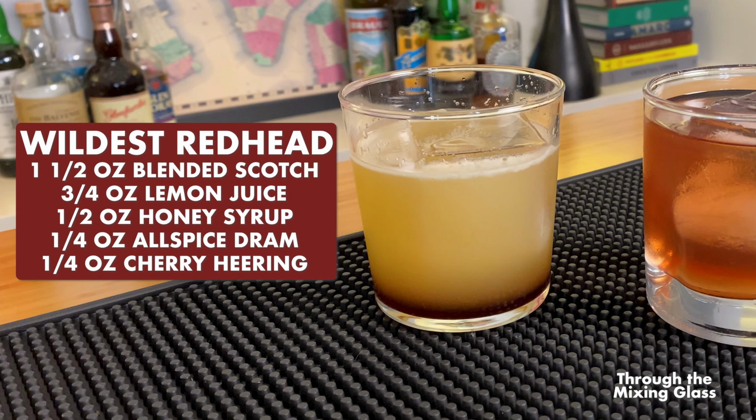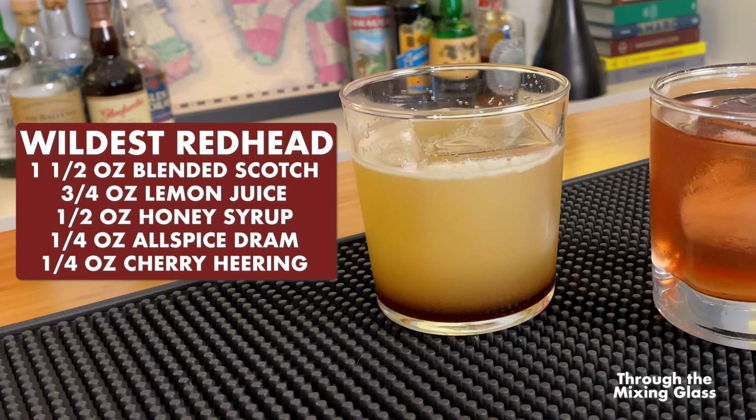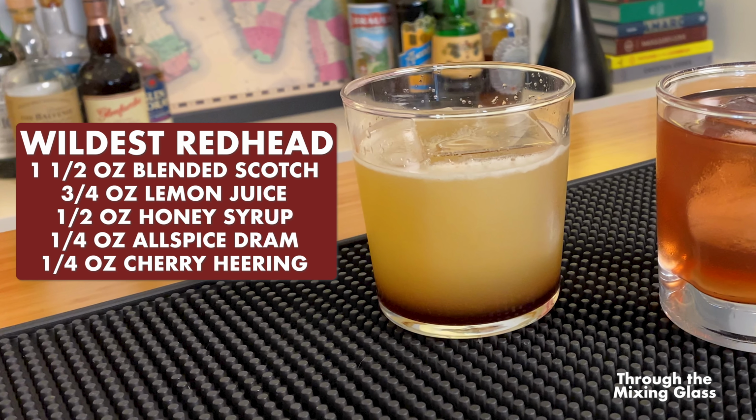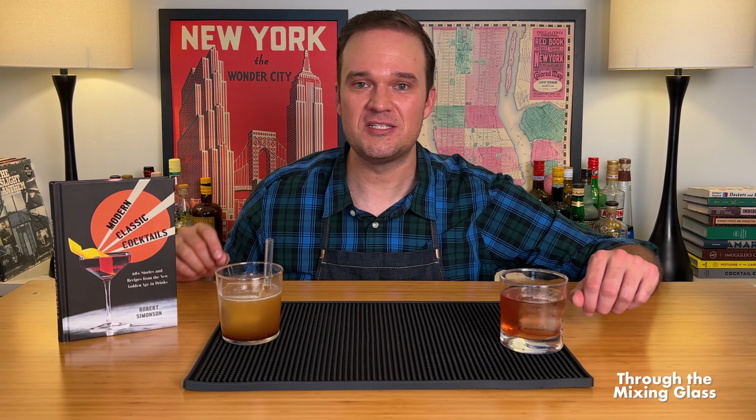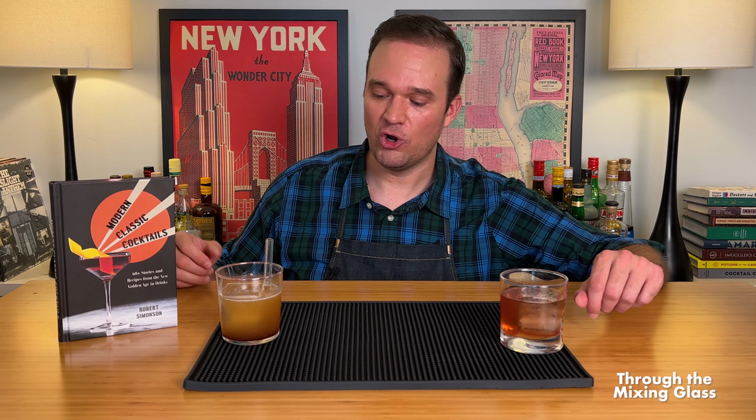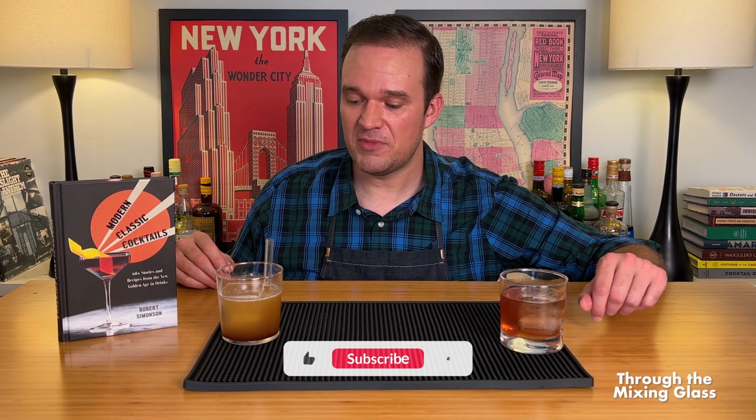The Scotch whiskey and the allspice are the two flavors that I get right away. That allspice is so good. It's such a delicious note in this type of drink. It just adds a depth of flavor that you don't normally get from a standard whiskey sour. The cherry heering on the bottom there, that's really nice too. It adds a bright, fresh, fruity note to it as well. That's a winner right there.